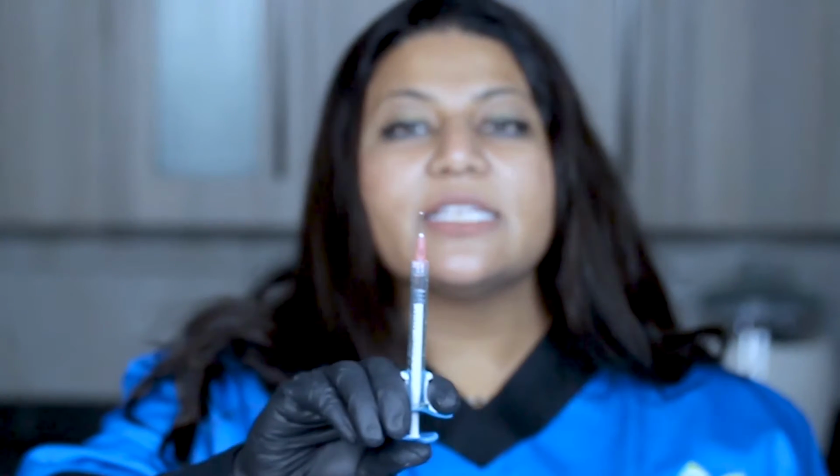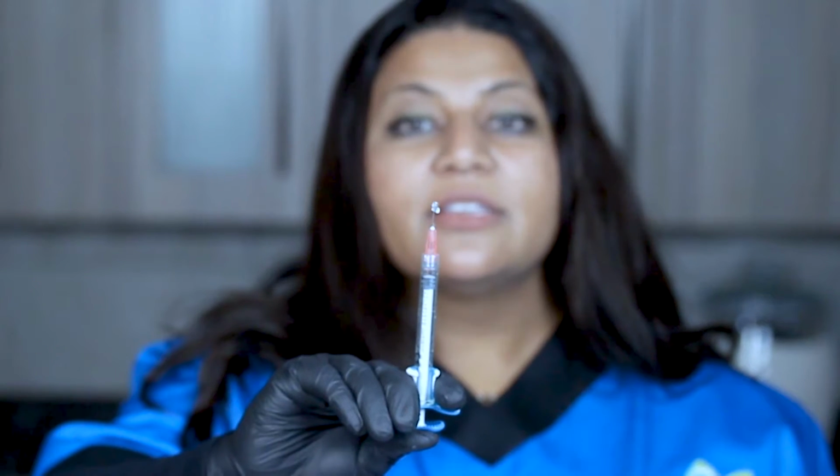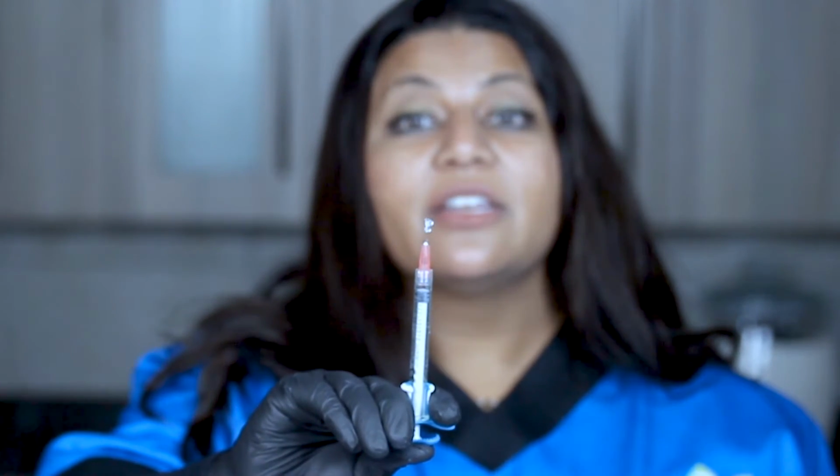Let's see if we can get something a bit more robust. So this is a bit of a more robust filler. Some of the skin booster is still left, but you can see the difference, it's creating a little globule there. So something like this would actually be injected onto your chin and stay there. It won't drop off like that.